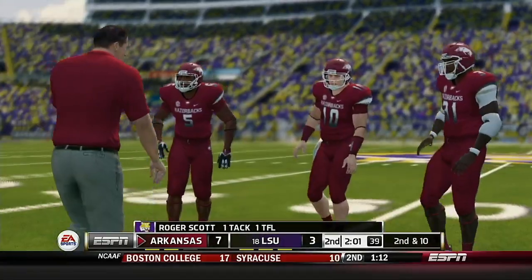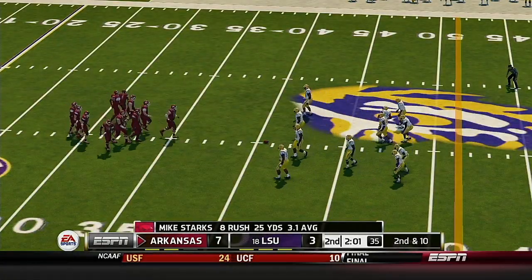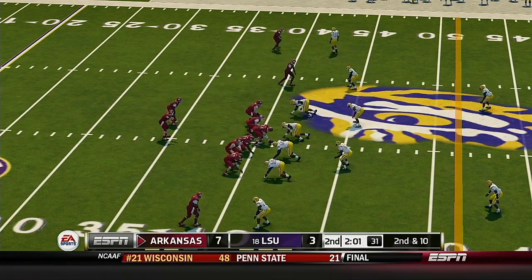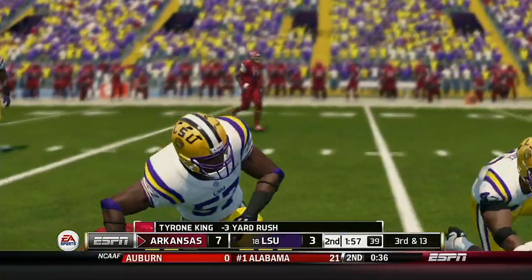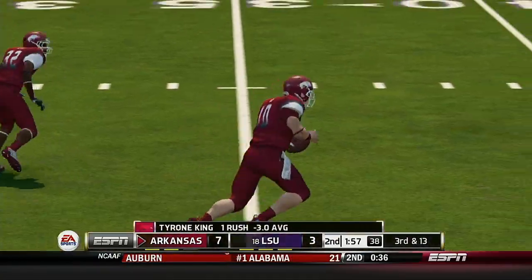Arkansas is going to take their first time out of the half. You know, these backwards plays can have a psychological impact. It can damage a team's confidence if it keeps happening. 2 minutes to go in the half. And he's taken down right around the 38-yard line. Well, you can really mess with an offense's game plan if you can take away their ability to run.